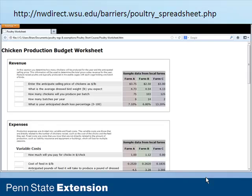Okay, thank you. Because it's a really easy budget tool, which is what I like, right? The easier the better. I'm fairly lazy. So it allows you to enter in, if you've got, 3 farm scenarios that they took actual numbers from, these 3 farms, and then you can add in your numbers, the answers to the questions for the numbers. How many birds do you anticipate to raise? What's your price per pound you're selling them at? What do you think the average weights are going to be? How many batches per year?